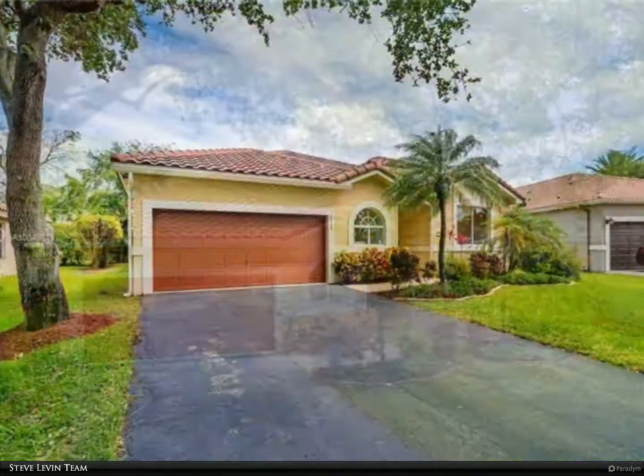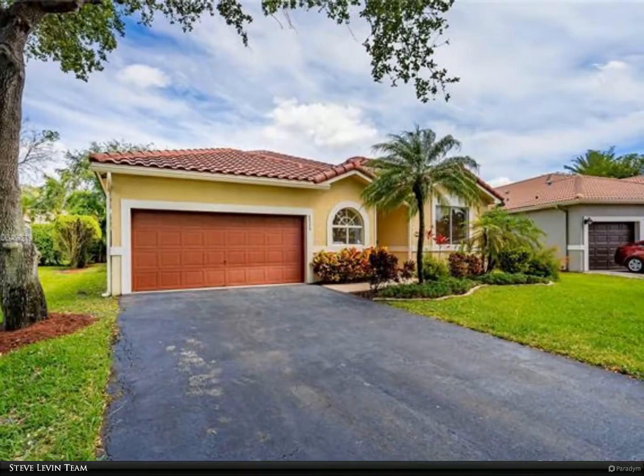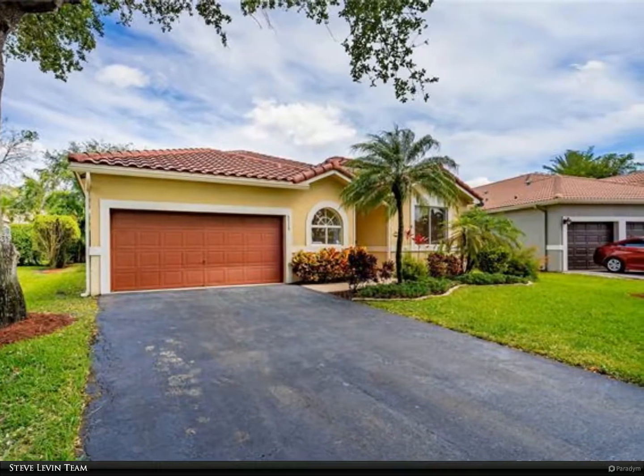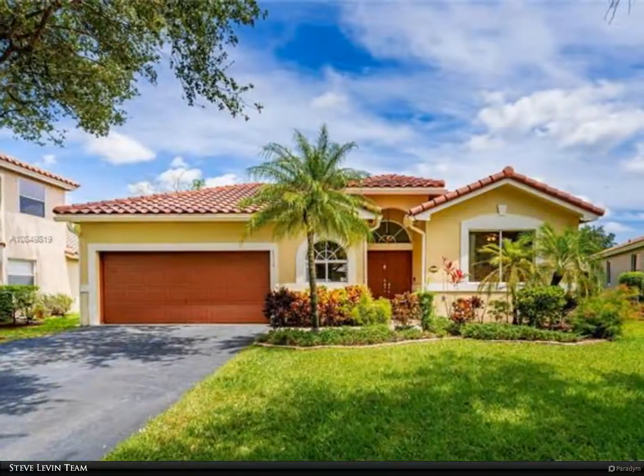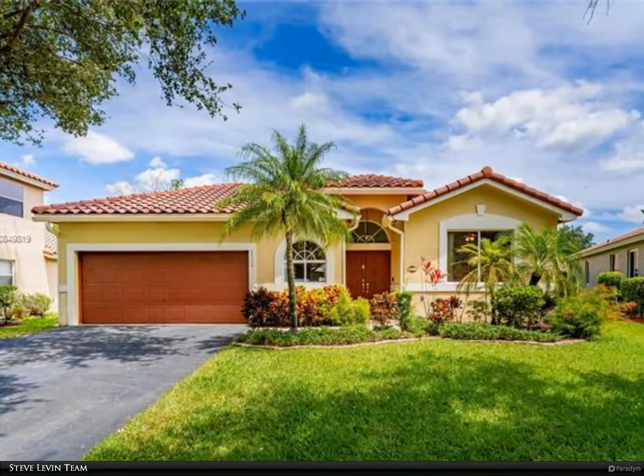Welcome home to the Arbors. Conveniently located in Coral Creek. This gorgeous home has been well loved and shows pride of ownership. Excellent floor plan has many possibilities.